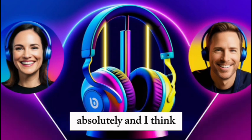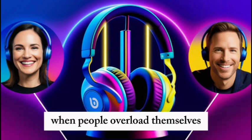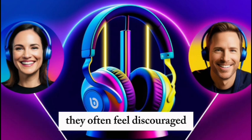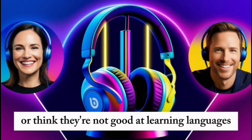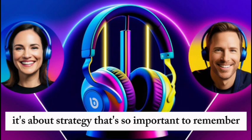Absolutely. And I think one more thing to mention is the emotional side of this mistake. When people overload themselves and then forget most of what they've learned, they often feel discouraged or think they're not good at learning languages. But the truth is, it's not about ability, it's about strategy. That's so important to remember.